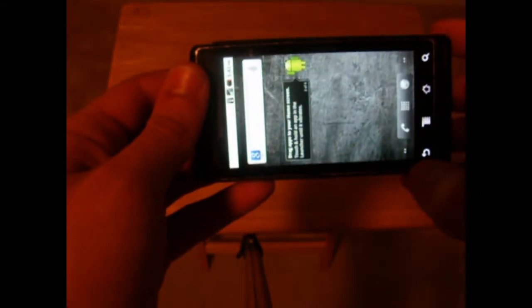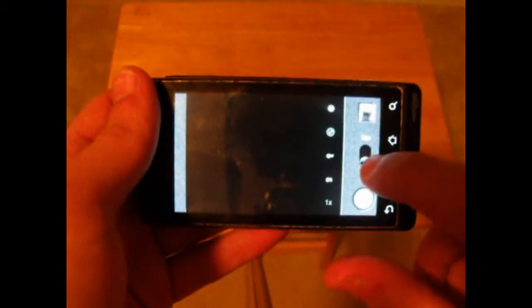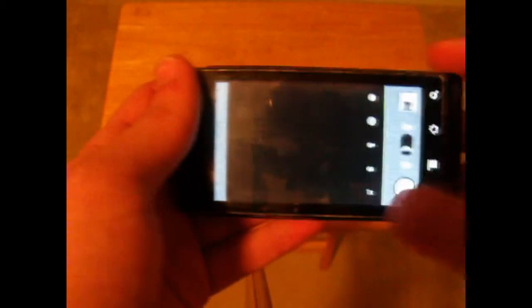Now, I do want to show you the quality on this camera. We'll go to camera, and I'll show you exactly what I was talking about. First off, you've got your video picture style. We have it on picture style right now, but I do want to show just exactly what I mean. You come up here, see our button, and we click.